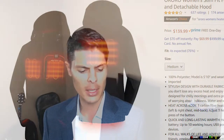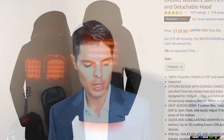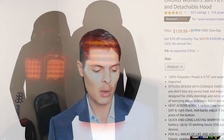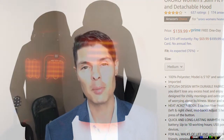It's perfect for all occasions. Perfect for the daily commute, walking your dog in the brisk fall air, tailgating for your favorite football team, or wearing underneath your winter jacket, or even in a way too cold office. Machine washable, and it's covered by a 1-year warranty.